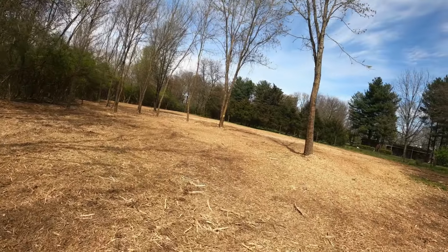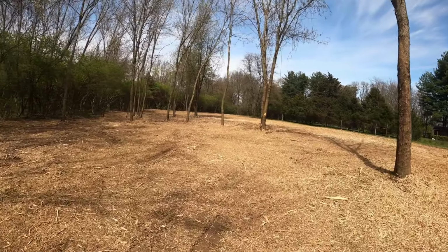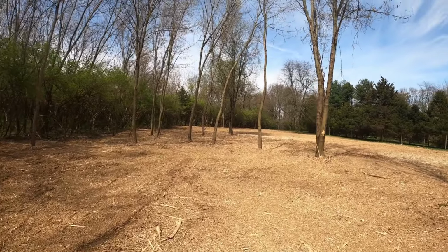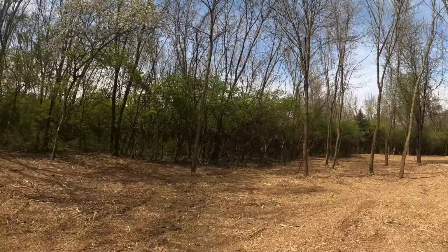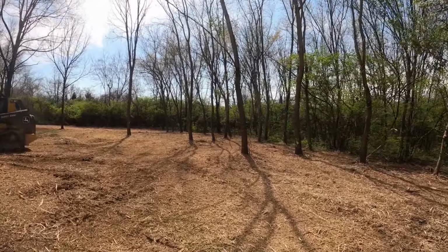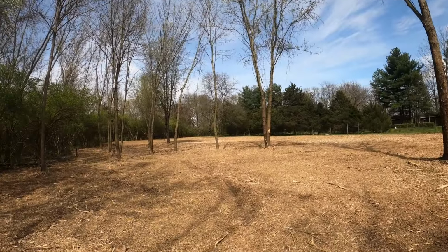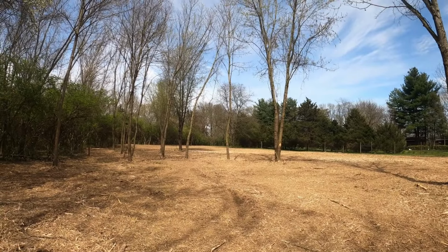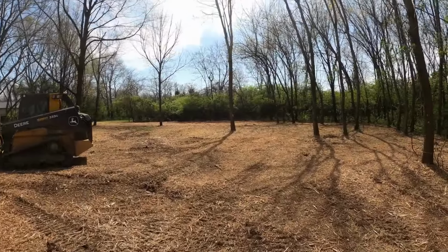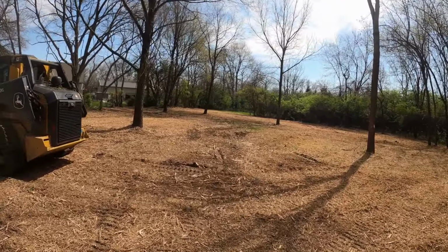All right guys, we are finishing up day three here. You can see this whole section that we pushed all the way back to the fence line back there. And pushed this whole section back a little bit further for them. We ended up spending a little bit more time. Took out probably about 10 cedar trees that were all about 10 to 12 inch diameter. So that took a little bit of time, but not too long. So yeah, this whole section is done.